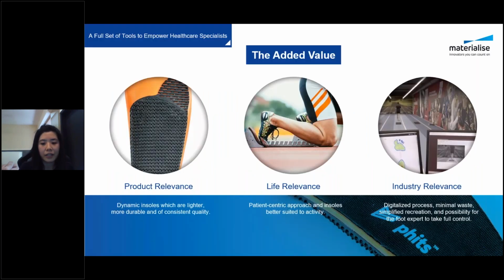Thus, there's added value in ensuring product relevance with lighter, more durable, and consistent quality. Life relevance, now more popular than ever, with a personalized and patient-centric approach that is better suited to specific activities. Lastly, staying relevant in the industry with digitalized processes, minimal waste, simplified recreation, and more.